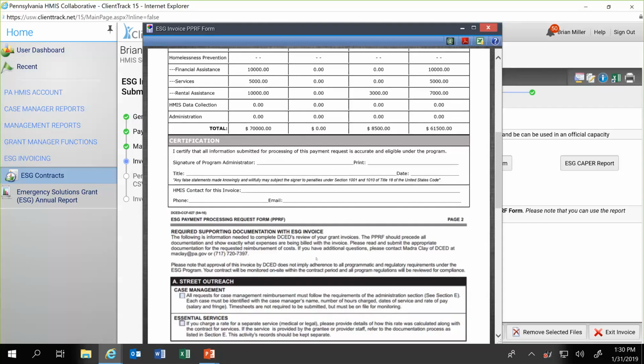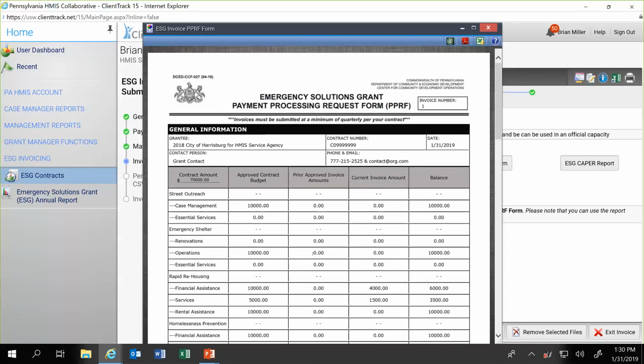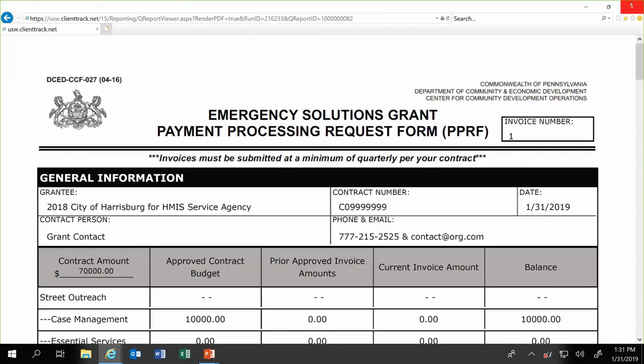And on the invoice cover sheet, it should be an elected official who signs on the previous one, the invoice cover sheet. That should only be an elected official signing that one, the invoice cover sheet. Gotcha. Yep. Okay.